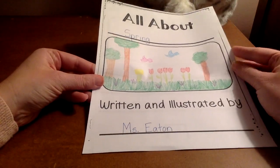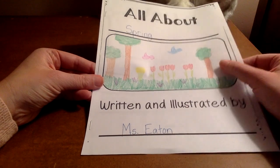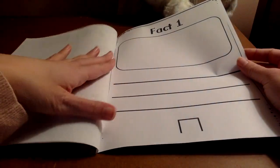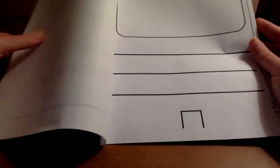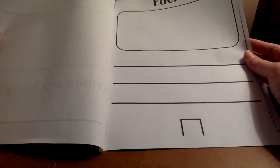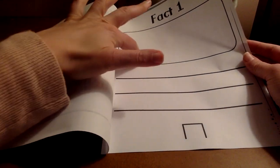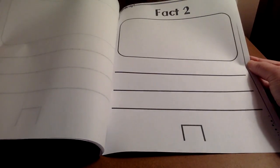My book is going to be all about spring. So maybe I'm going to say when spring begins, and I'm going to tell that here. That it begins usually on April 21st. And I'm going to draw a calendar. Fact 2. That's another important thing about spring.